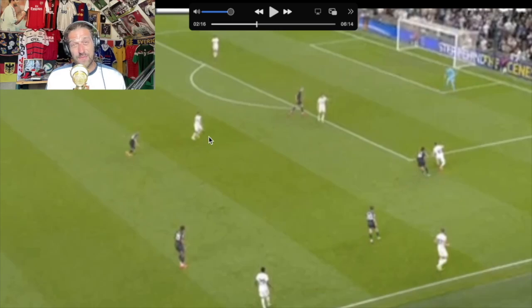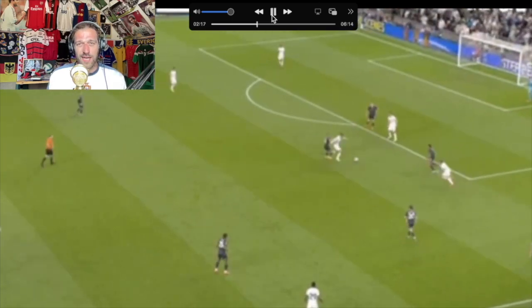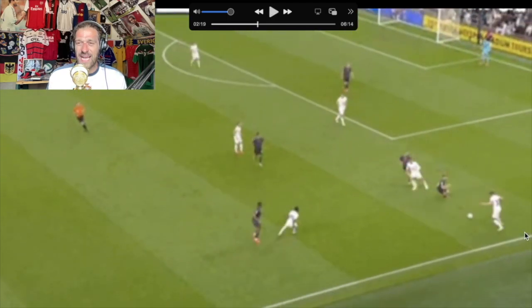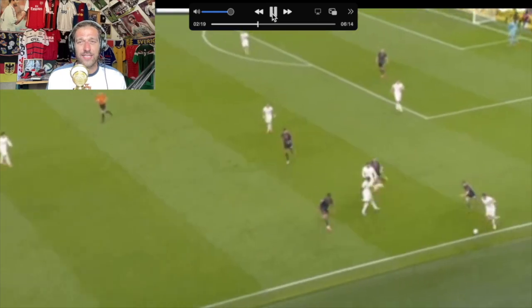He looks up. He sees Bentancur. We kind of saw that earlier, that same type of pass. But Bentancur is not really in a better situation. He's probably under even more pressure. But he's brave, and this is what Ange Postecoglou likes his players to do. Take charge, take control, pass forward, and then run forward. Watch Bentancur here as he continues to burst forward.